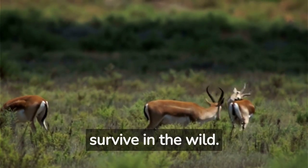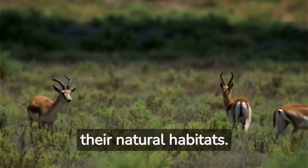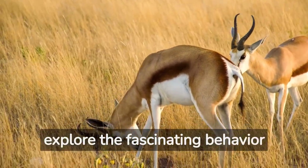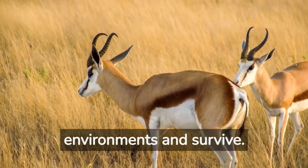survive in the wild. From scent marking to cooperative feeding, gazelles display complex social behavior that can be seen throughout their natural habitats. In this video, we will explore the fascinating behavior of gazelles and will also look at how gazelle behavior has evolved to help them adapt to their environments and survive.